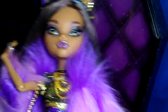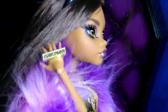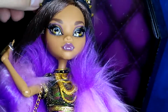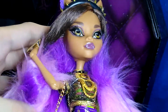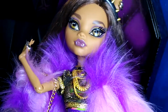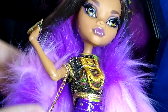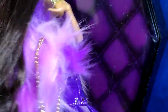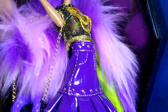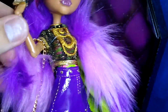Even Laguna, I know some people don't like Laguna, but Haunt Couture is very well designed. There was a lot of love and a lot of work clearly put into it. And it really shows the best with Clawdeen, in my opinion. She is absolutely stunning. I also, side note, finally found a pose that I like for her with one sleeve of her jacket off. It just looks really cool this way. I can't believe I never thought about it before.